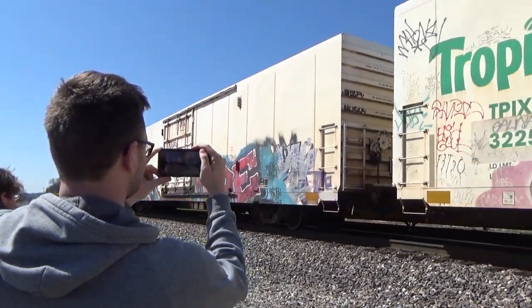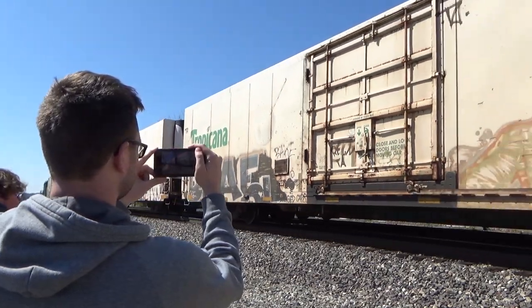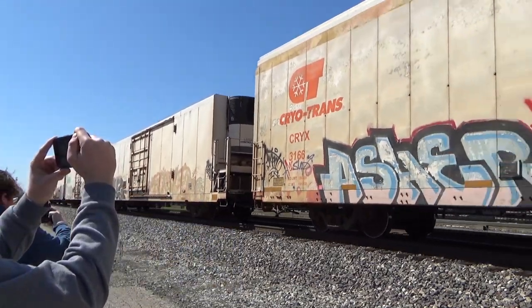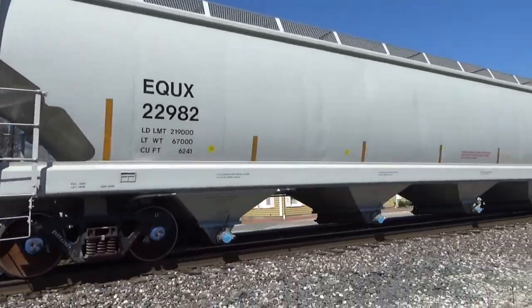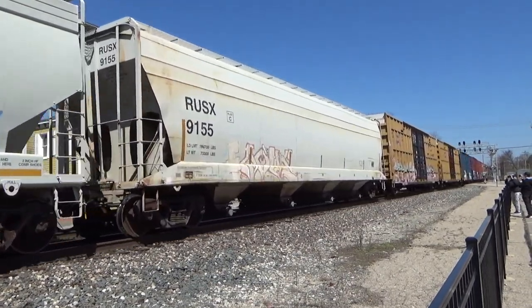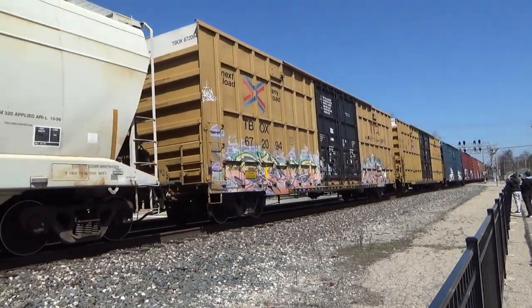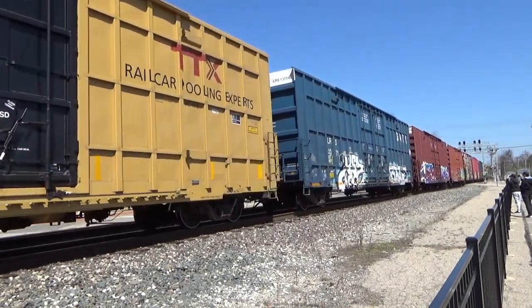This train would end up being the Tropicana local that served around the Springdale area towards Cincinnati, Ohio, with a Lion 3C leading the way. The Lion 3C paint scheme ended up being on one of our CSX 6564.